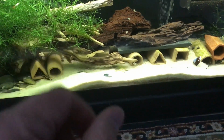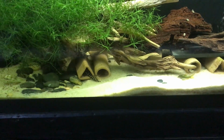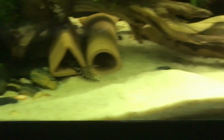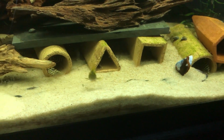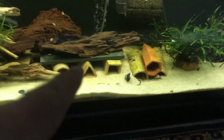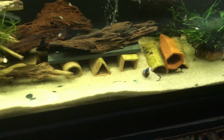But the other ones are so small, they're 1.25 inches, 1.5 inches. I probably have 1.5 years before I have to worry about them being a large enough size to breed. Maybe even 2 years. So nothing I have to worry about anytime soon. I do plan to actually pick up more of the black and yellows and then have a group of 8 to 10 black and yellows.